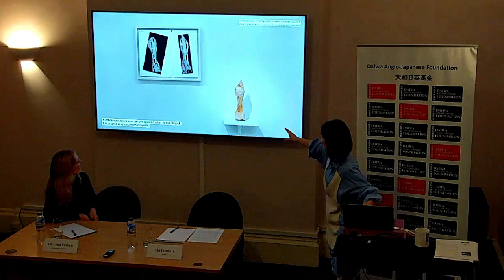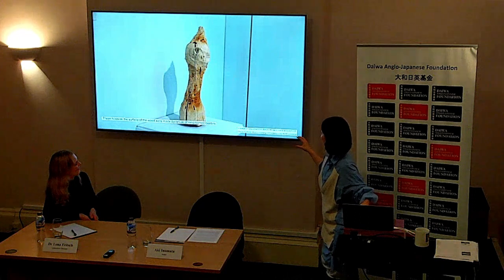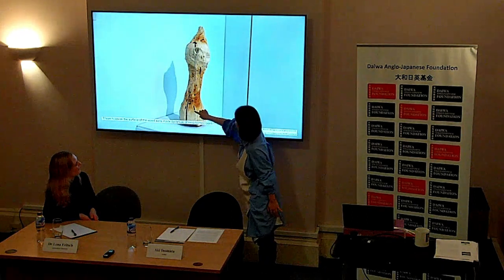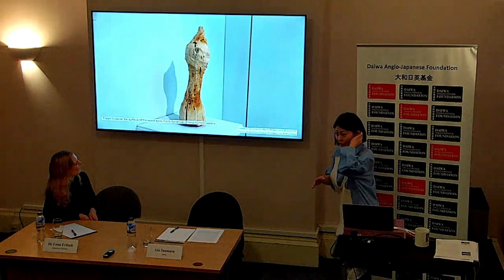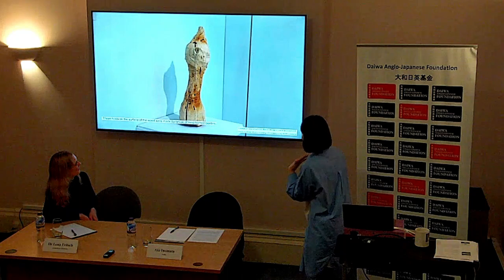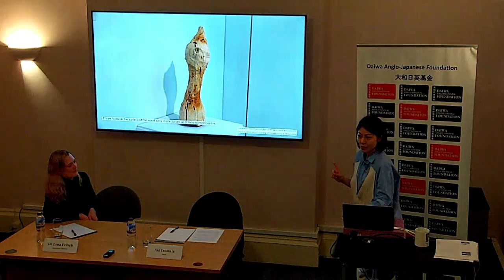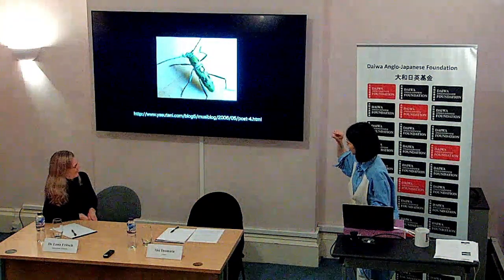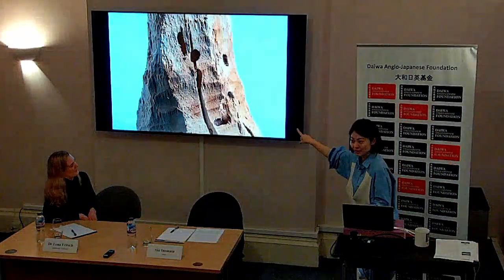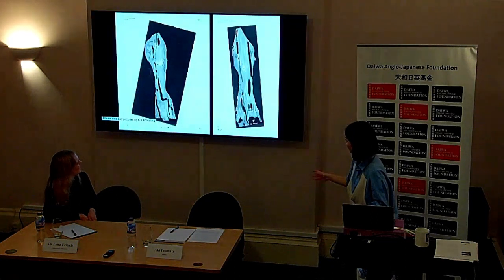And furthermore, yes, a hidden artist is here. I found a hole like this, and I researched it, and they let me know this is a longhorn beetle's tunnels. Do you know longhorn beetles? Sorry, it's a very small insect, and they made this. So this is like a negative structure or something like that, I think.